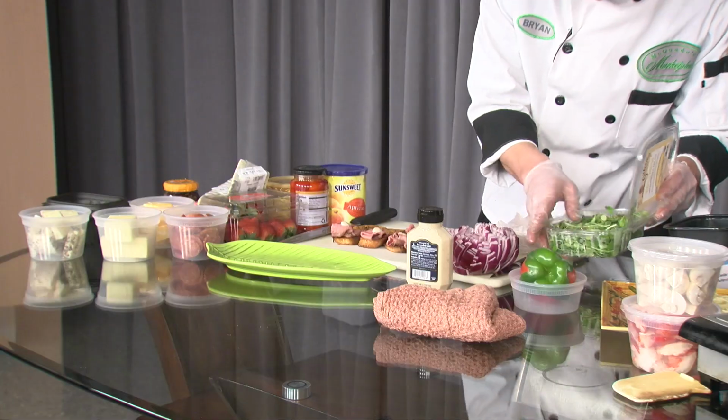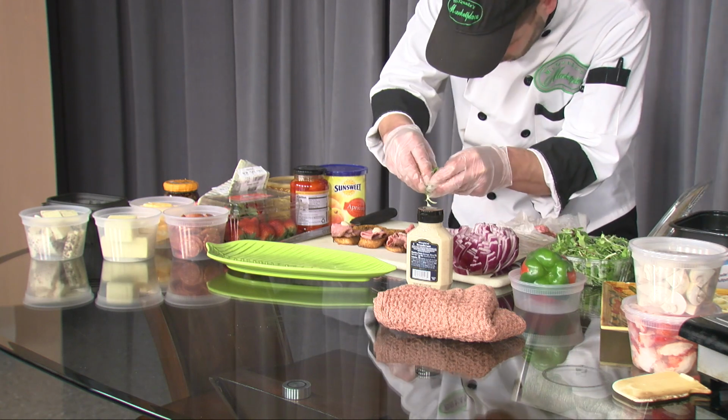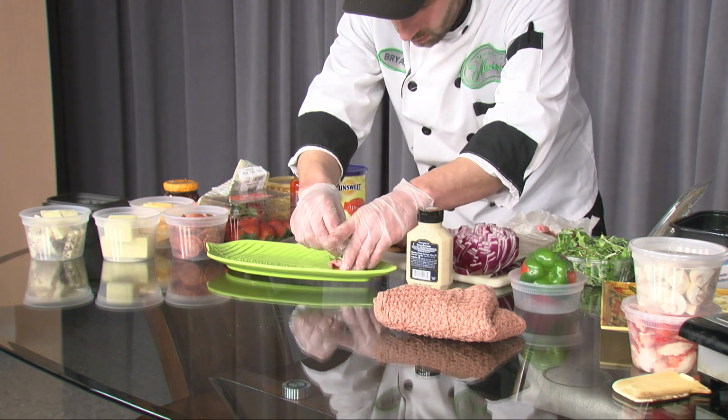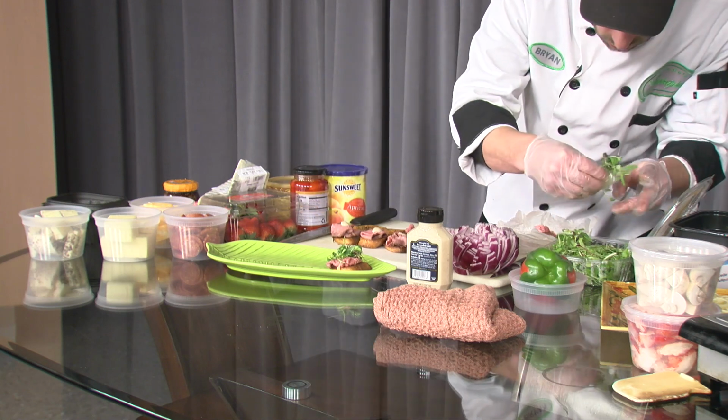Like Bryan said too, the possibilities are endless. You can put almost anything on there, little blue cheese crumbles. And like I said, you can use all different types of meats, and then we've got cheeses and vegetables.